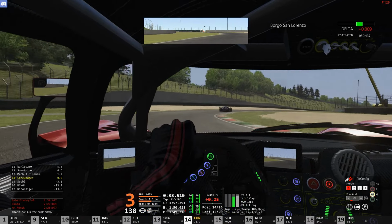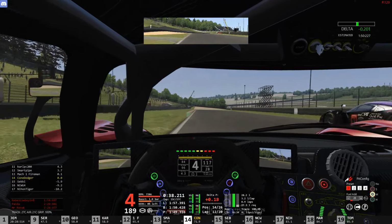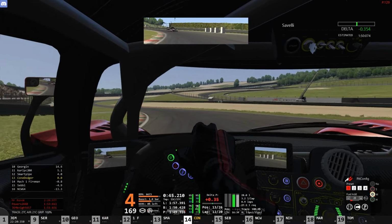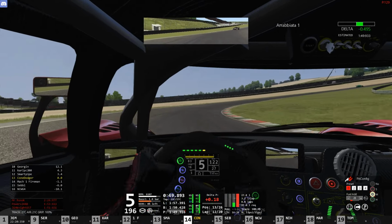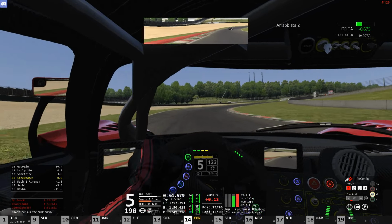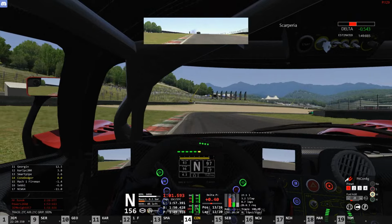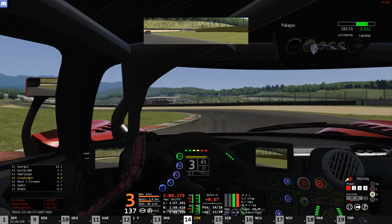That will, oh, don't get in the way, Mach, please. Oh, I don't like this. Okay, he gave way. Should have known Mach would do that. He's one of the more respectful drivers out there. There's a decent line through here. Remember the decent line part I was talking about? See how that worked out for me?